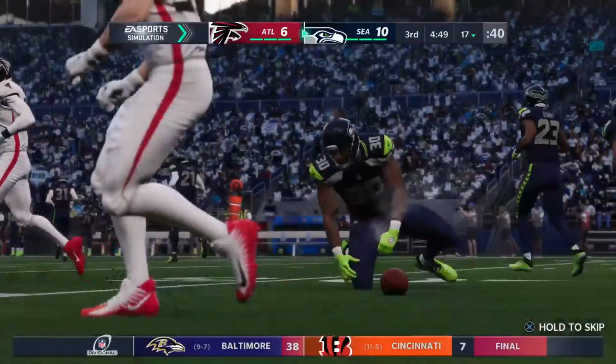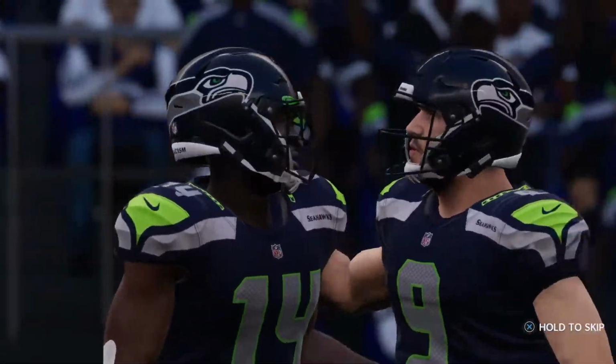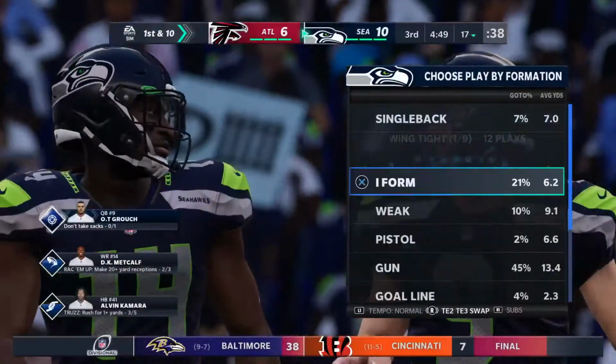We'll call that a punt of 38 yards officially. And possession will switch hands, 1st and 10. DK Metcalf for the Seattle offense about set to take.